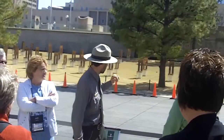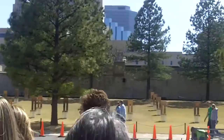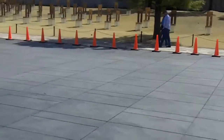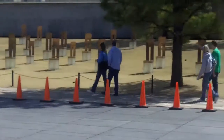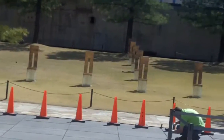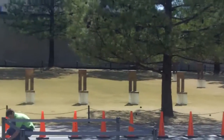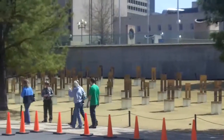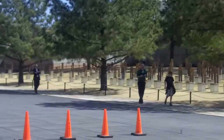Now, just to the south of the reflecting pool where that field of chairs is, that's actually where the building stood in 1995. And there are 168 chairs out there to mark 168 lives that were lost. That's actually kind of my favorite part of this memorial, because in a way those chairs are set up to mirror the void that was created in the building by the blast, mirror the damaged area, so that the memories of those people fill in that empty area, fill in that damage, and make the building whole again symbolically.